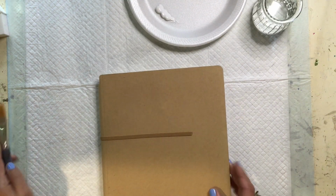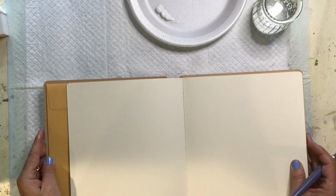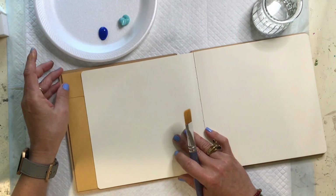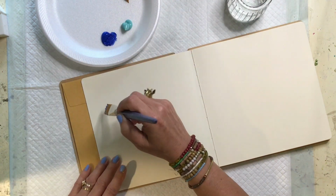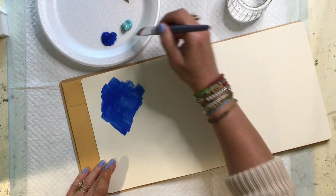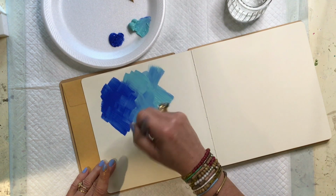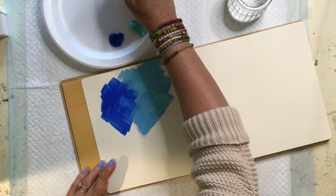This is my Ranger journal. I've had it for 6 months. I couldn't wait to get it. It was on back order and I've been afraid to use it. And so I used this quote from John Wayne and Shawn's stencils to inspire me to break into my pristine journal. I'm using that palette of Cobalt Blue, Ocean Green, Cad Orange, Antique Gold, and Titanium White to paint on the background of my page.